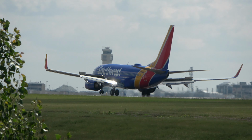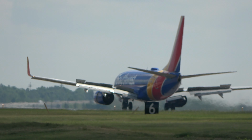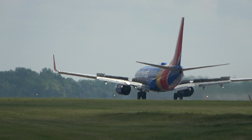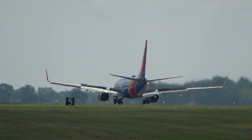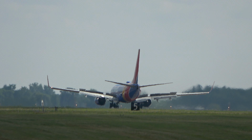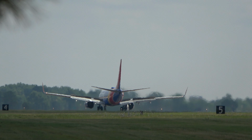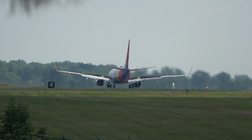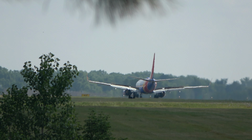Breaker 4672, please run and check the ILS 6 left. Hopefully everyone is having a great week. Almost Friday. Finally got some rain last night up here. The grass is starting to grow again. It's very pretty this morning.